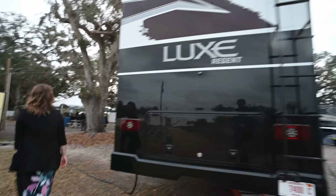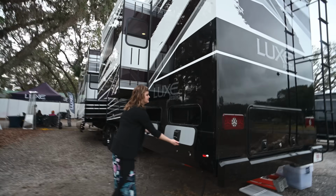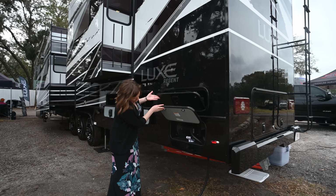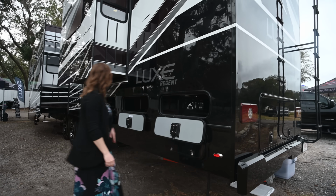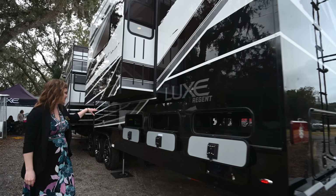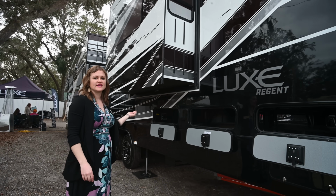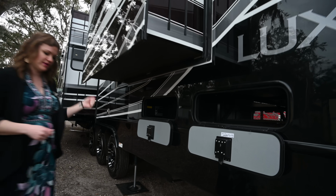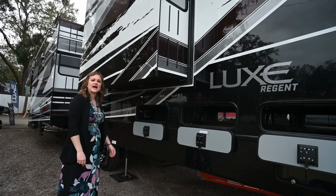Coming around the other side, I've got your power cord reel. It's going to pass down through, so you can see. This is actually the back half of your central vac system, which is going to be on the inside. That's going to have a hose that'll connect to it. It actually even has one of those sweeping mechanisms. You can sweep right up to it and suck all the dirt and then empty from the outside.